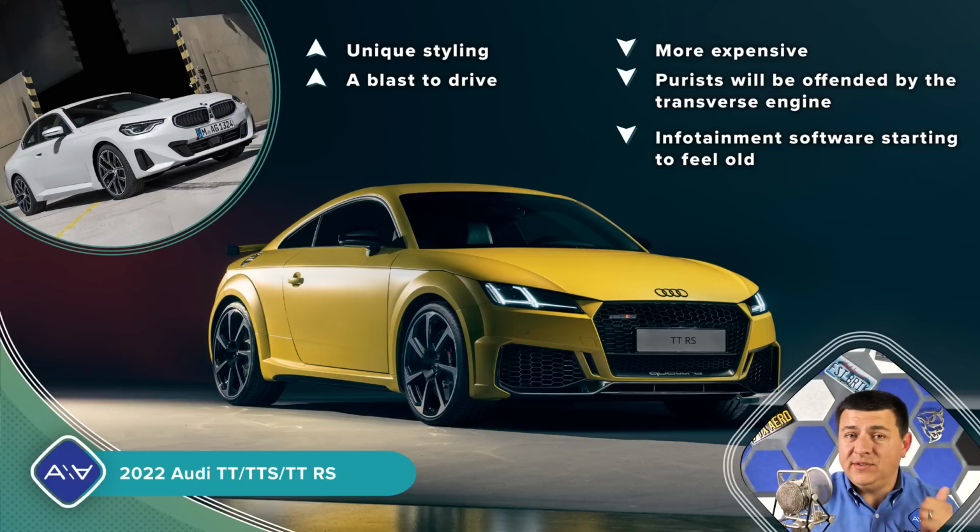$50,500 buys you the absolute base version of the Audi TT. That's pretty expensive when you compare it against the 2 Series lineup, and then even more expensive when you start taking a look under the hood, because that gets you 228 horsepower in the Audi. If you want 288 horsepower in the Audi, that's $60,200. If you want 394 horsepower in the Audi, that's a whopping $73,200. Just as far as starting price goes. So it's definitely in a different price category.